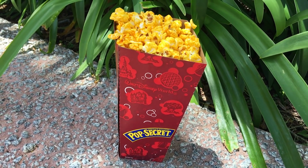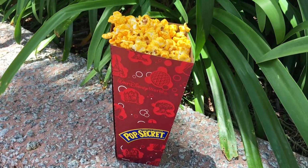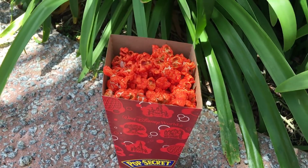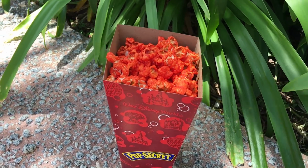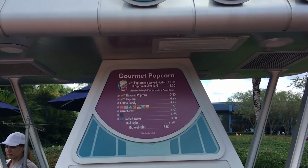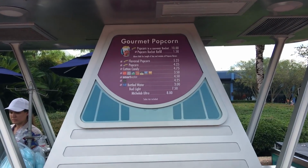I love to get all of them, but for the purposes of this particular video, we'll just talk about the cheddar cheese and the buffalo blue cheese. Those are some awesome cheesy popcorn eats. They're very fresh. Really, if you're a fan of flavored popcorn, this is even better than the prepackaged stuff that you can get in the parks and the confectionaries. This stuff is great. Definitely a must-do.